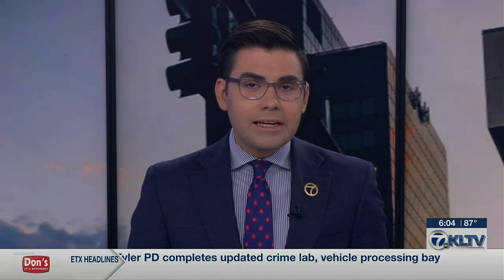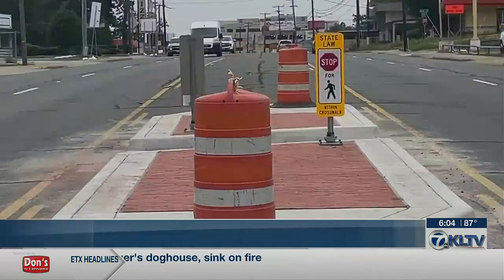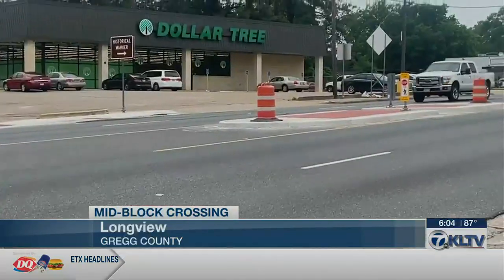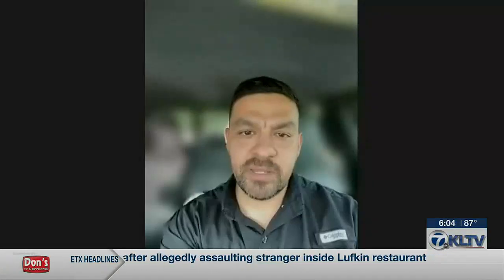Some unique medians are being installed in one East Texas city in hopes of cutting down on pedestrian crashes. It's happening in Longview. And as KLTV7's Bob Hallmark reports, 4 areas have been designated by TxDOT for the new medians. They're called mid-block crossings, designed to give pedestrians a refuge island when crossing a wide roadway. It's a mid-block crossing.